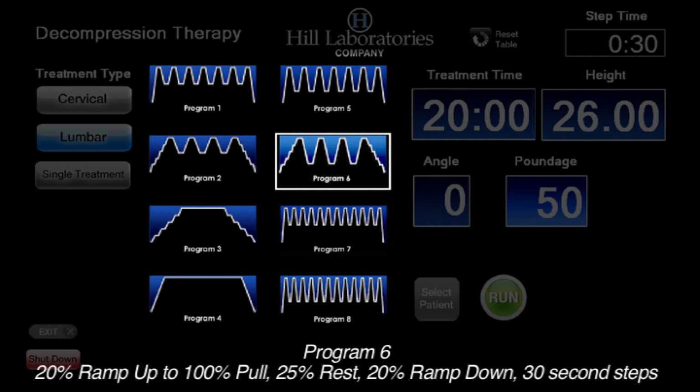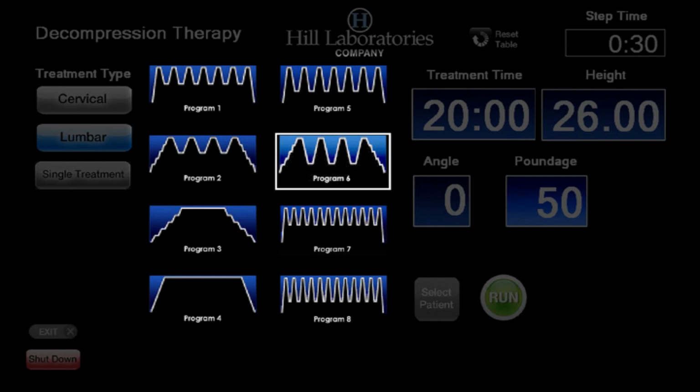Program 6 is similar to Program 2, a 20% ramp up to 100% decompression pull with a 25% pull during the rest cycles. Again, when the treatment time is coming to an end, the pull will then gradually ramp down in 5 steps of 20%.